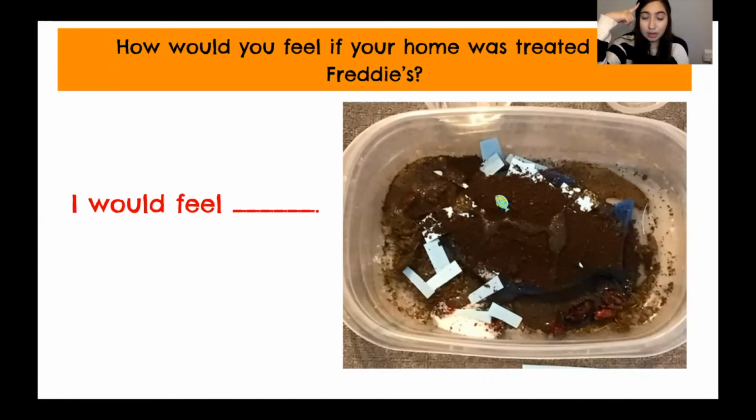Now, I want you to think, and I want you to put yourself in Freddie's shoes. How would you feel if your home was treated like Freddie's home? That means somebody dumped litter in it, somebody dumped salt on it, somebody dumped soil on it, somebody dumped oil on it, somebody dumped sludge on it, and then somebody pooped in your house. How would you feel if your house was treated like Freddie's house? Yeah, I would feel sad too.